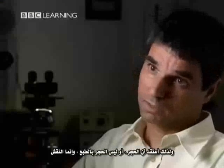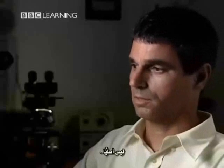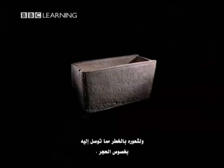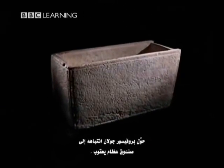And therefore I believe that the stone, or not the stone of course, but the inscription is not genuine. Alarmed by what he'd found with the stone, Professor Goren turned his attention to the James ossuary.